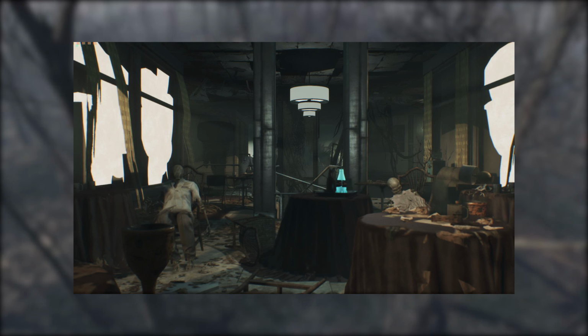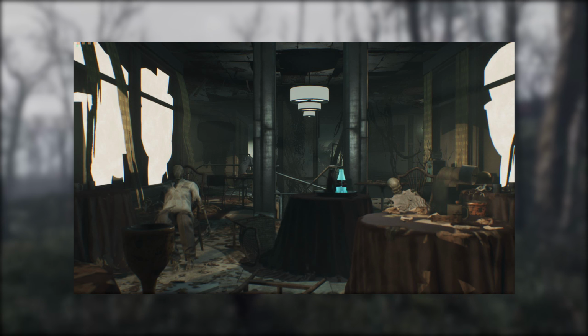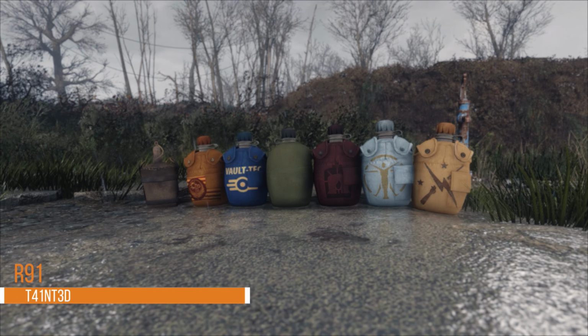I definitely think this image set is only going to get me more hyped for this one, and it definitely shows how much work has actually been done on it. So we actually have an update to the R91 by Tainted.